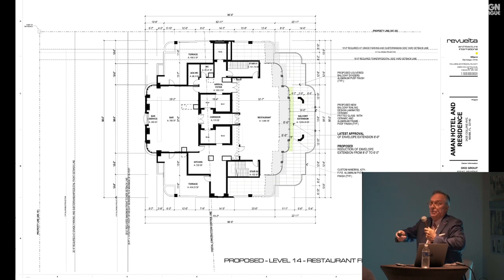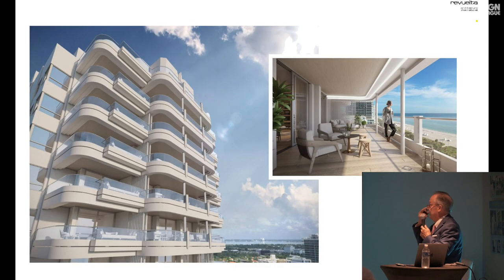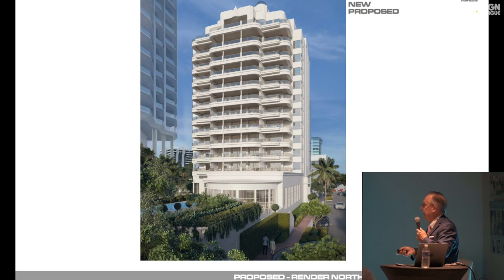So we had to come up with a design that managed to make that work aesthetically, and yet provide the kind of view that the Aman guest is expecting, and this is that facade. The lower section of the facade is very much concrete and stucco, as the original hotel, and the upper portion of this is very much glass, to allow the transparency of being able to see out and the light to be able to come in.